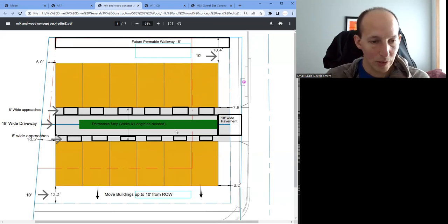So that is what we came up with. I'm now in the process of getting the site plan redesigned, and the architect is working on getting the final designs for this. One other thing worth noticing is that we have an 18-foot wide driveway.